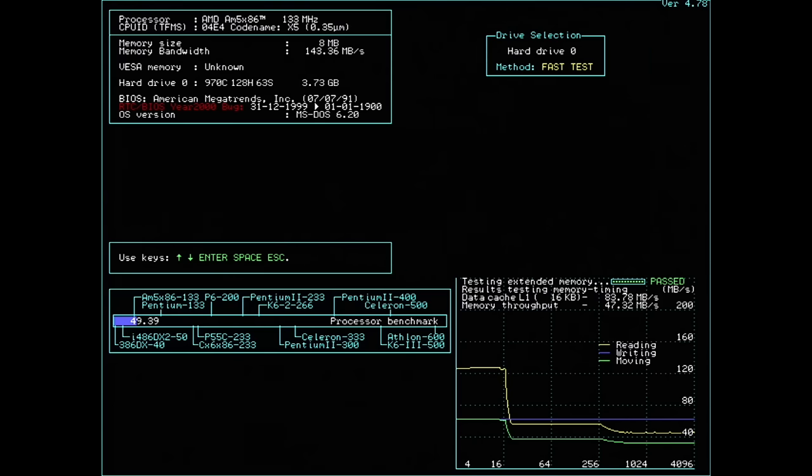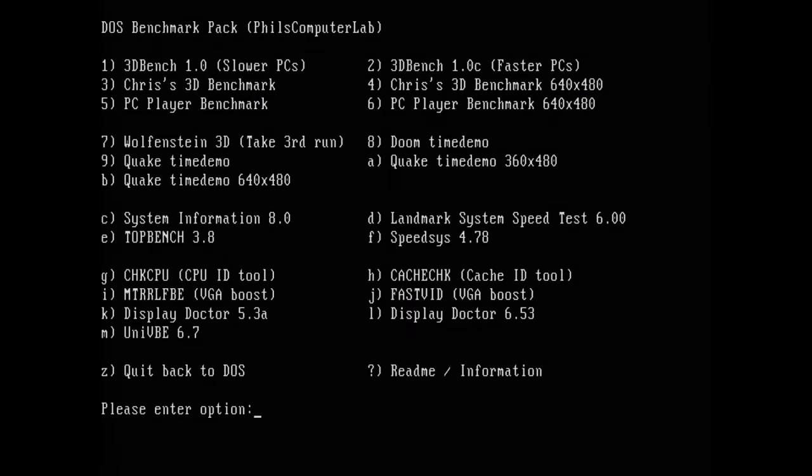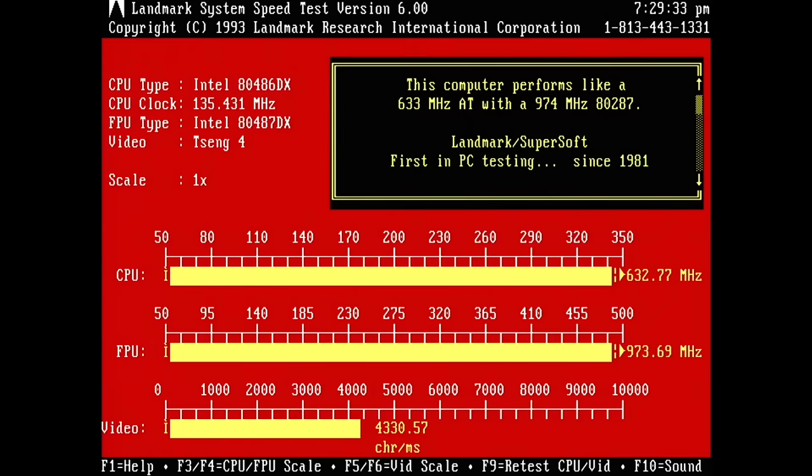Memory throughput at 47.33 megabytes per second. This is also 3.5 times faster than we had before. Really, really nice that this upgrade is working so well. Norton SysInfo is also showing the wrong CPU, Cyrix 486 at 117 MHz, but we got a nice score with 194.5. Really, really nice. Also in Landmark, we get 33% more video card throughput, 4330 characters per millisecond.